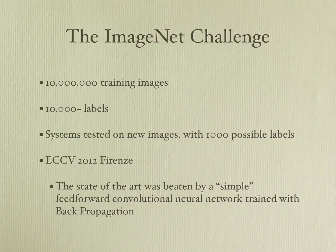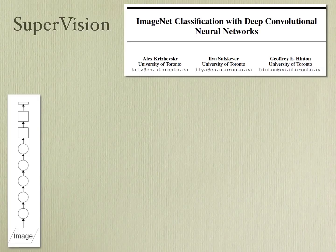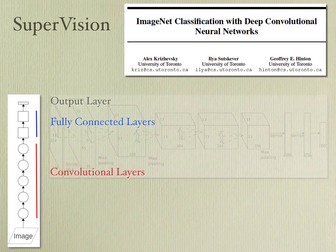We had 25 years, 30 years of computer vision still chasing after, trying to do it with 3D models and all the rest of it. And yet basically the architecture was already there. So SuperVision, it's basically just an image comes in, you've got seven layers of neurons, with convolutional layers, a couple of fully connected layers, and an output layer. And they tell you exactly how it's wired up.